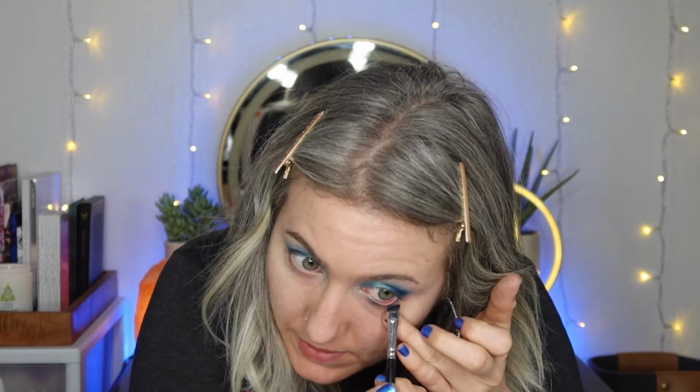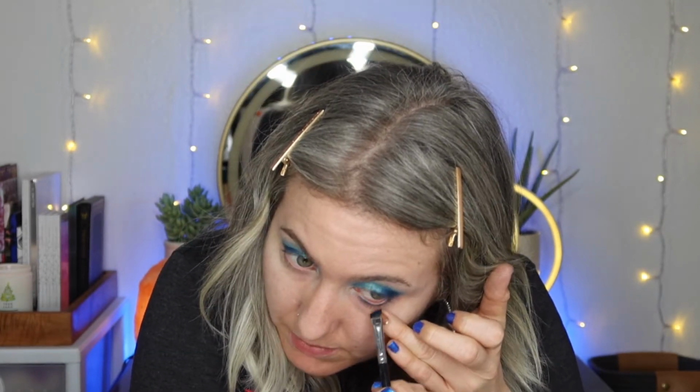So now I'm gonna dip into Slate, which is the Ultra Matte liner, and this one I'm gonna put in my waterline. I used to do this all the time with that MAC Fluid Line gel liner. That was bomb. That stuff was so good. I haven't purchased that in a really long time. I'm sure the formula's changed though, unfortunately.